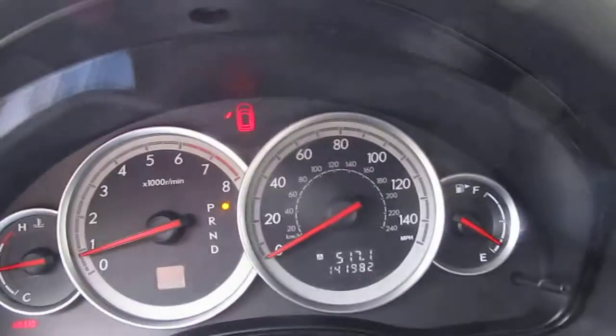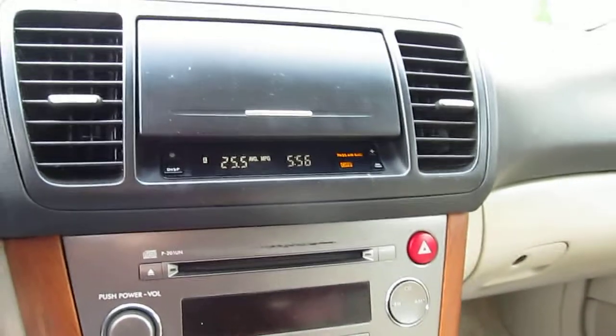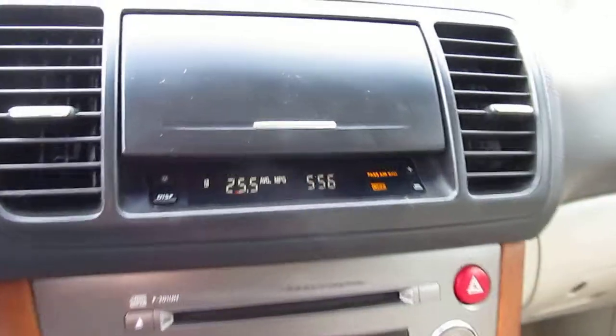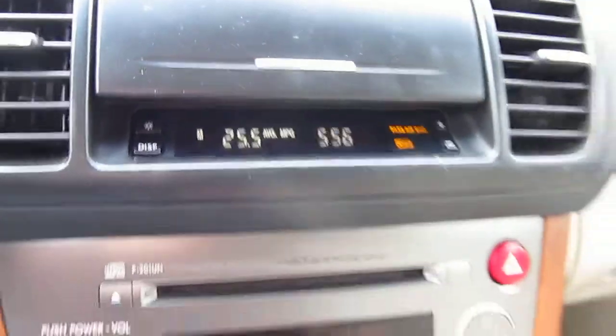Car has 141,982. I'm sure it'll be 142 by the time you get here. And like every Subaru that I always say, there ain't too many cars that you can buy that are all-wheel drive that you're gonna average almost 25 and a half miles per gallon. That's pretty dang good.